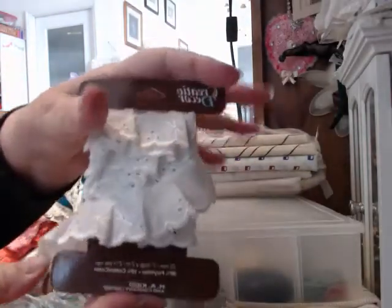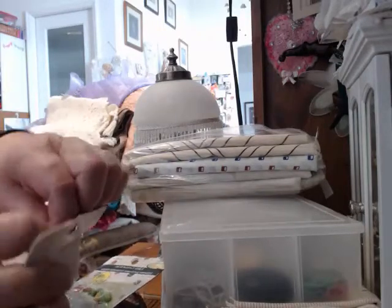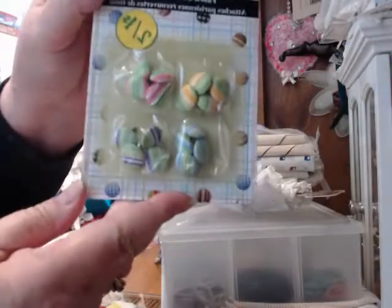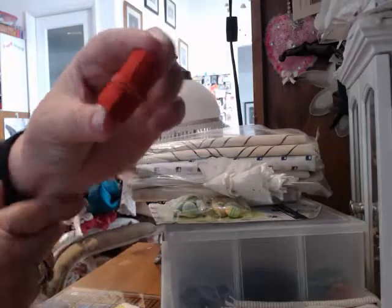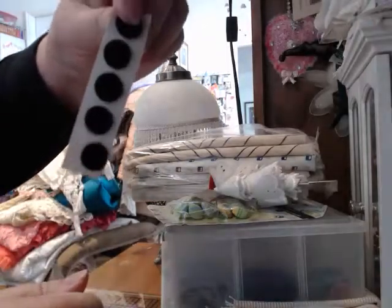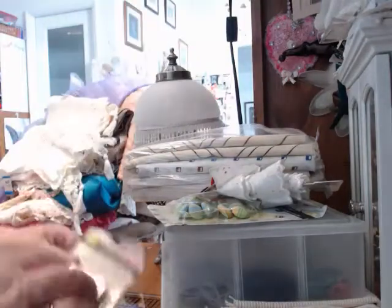So, this was in there. It's cotton is what they call it on here, but anyway. Then we have some fabric-covered buttons, all new. Those are kind of pretty, kind of shabby chic colors. Then we have some ribbon, red ribbon, Velcro, you know that stuff. Then we have decorative hangers. Don't have a clue what those are, but I will figure that out later.